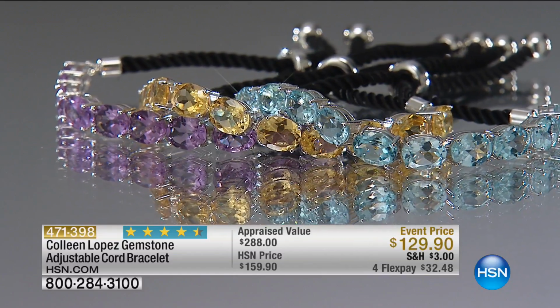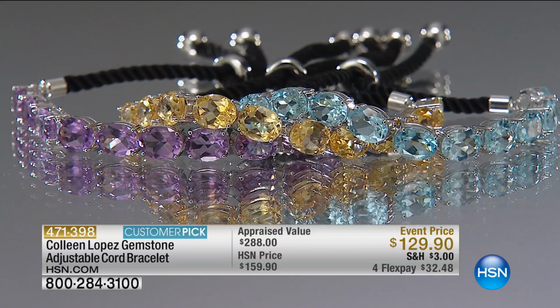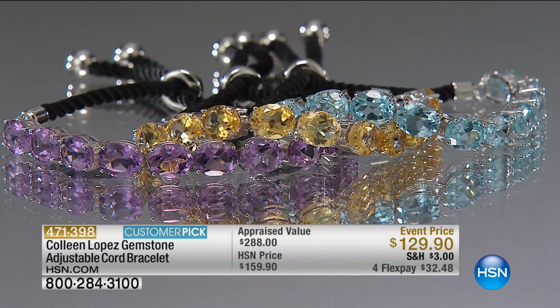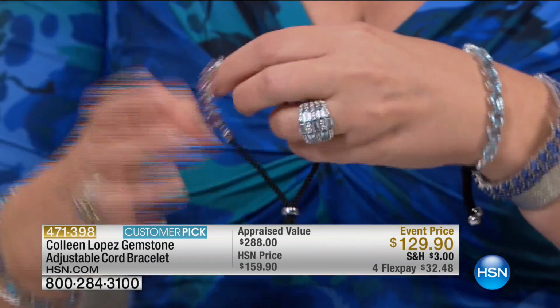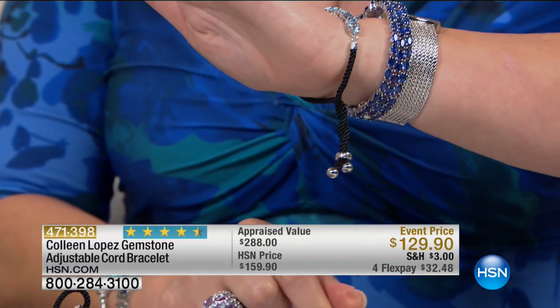Okay, coming up next, we are going to scoot right along here and take you on to a divine bracelet. This bracelet is a big customer pick on hsn.com. First of all, one of the hot trends we're seeing in the world of jewelry today is called a bolo clasp. So think of a little bolo tie. It's a clasp that works like a bolo tie. And it's amazing. They're easy. You slip it down. You can make it bigger or smaller.